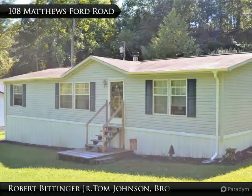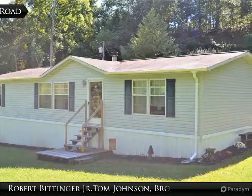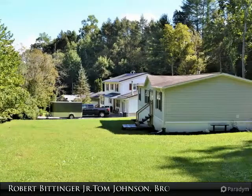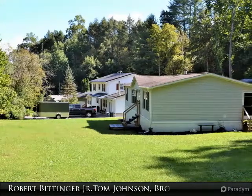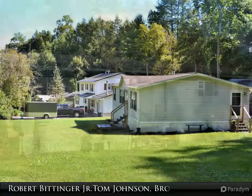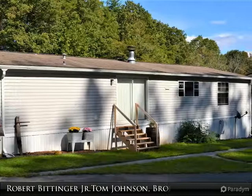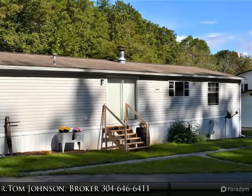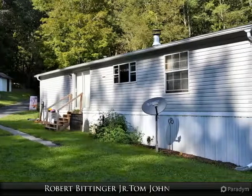This 3-bedroom, 2-full-bath home offers a very nice open floor plan. The home sits on a gently rolling 0.49-acre lot that offers plenty of room for a garden, pets and safe play. Nicely landscaped.